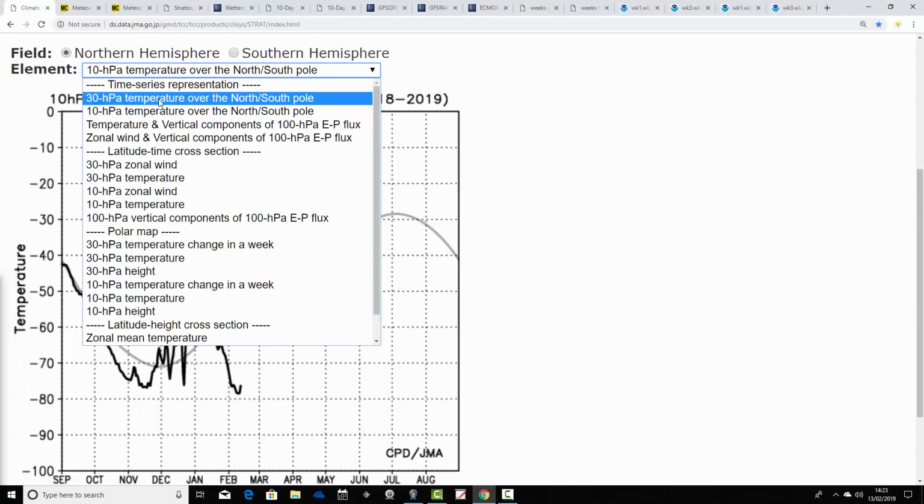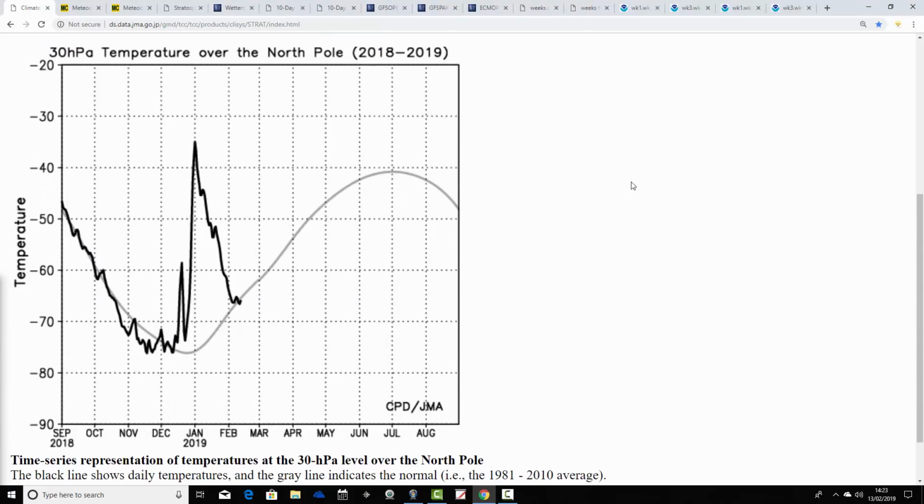If we go a bit further down to 30 HPA, this is how things are looking. Nowhere near as cold there, and we are actually very close to average. Again, that shows the sudden stratospheric warming occurring around the turn of the year. That's where we are right now. So we're very close to average with the temperature at 30 HPA, which is a little bit closer to the troposphere, so it's a little bit lower down compared to 10 HPA. So it really is right at the very top of the stratosphere where things are very, very cold at the moment. That's probably had an impact in powering up the polar vortex. It is probably one of the things that explains why we have seen the Arctic Oscillation trend into very positive territory over the past week or two.